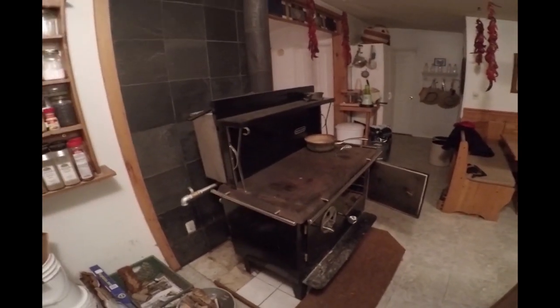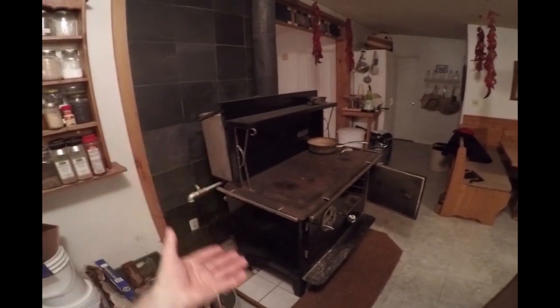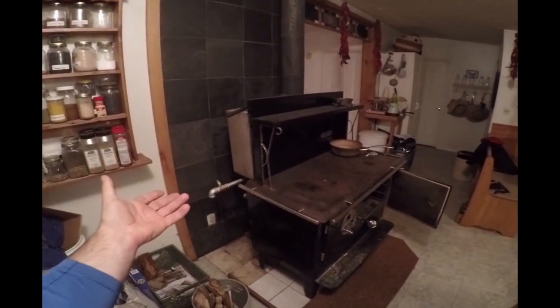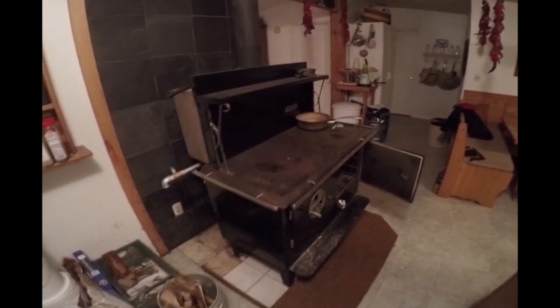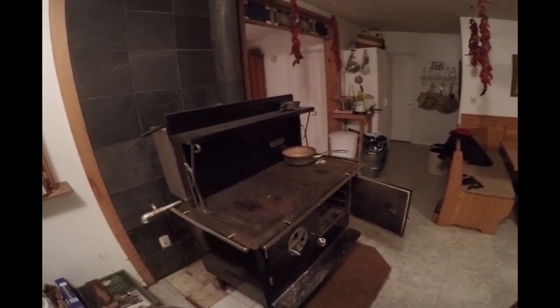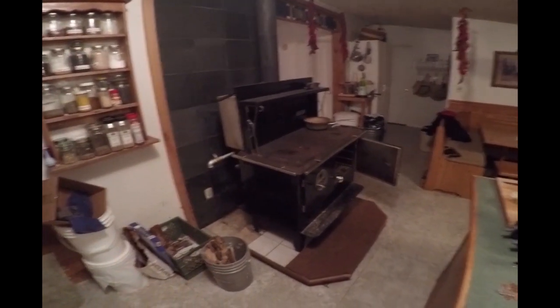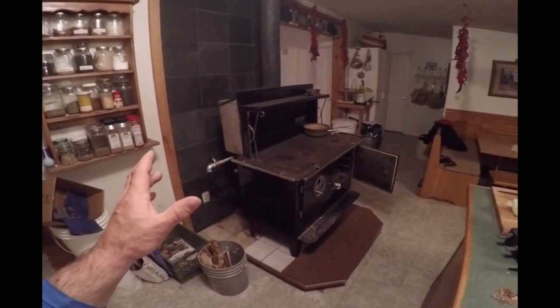I would love to have one of these in the bus, because not only do you have fire and heat, you can also cook on it, bake on it, heat water on it. But these things are not cheap. This Kitchen Queen I think is $2,500, but these things are just amazing, and they last forever.